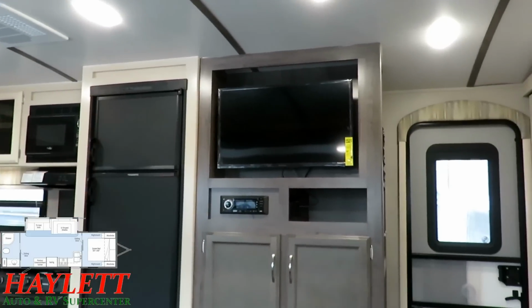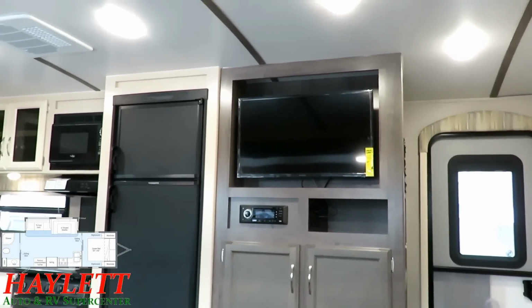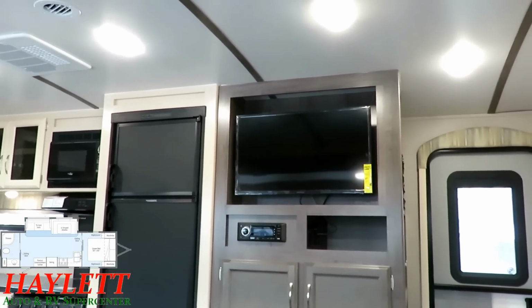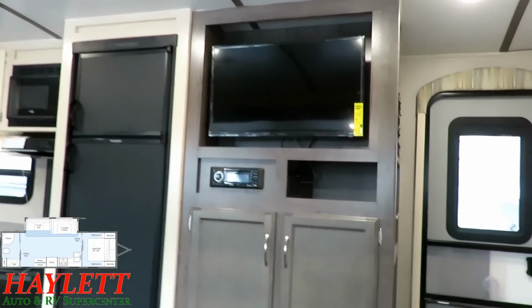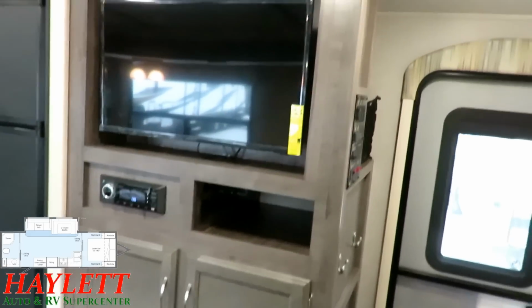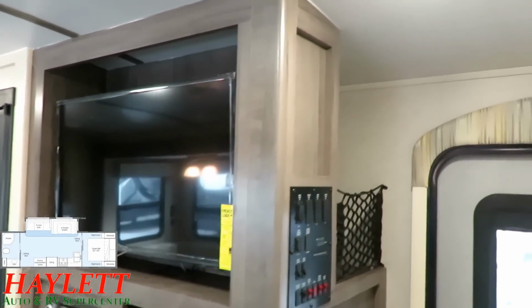And this arrangement right here, having the entertainment center directly across from your primary sofa seating area, I really feel is why this floor plan seems to really be putting a hurt on traditional rear living rooms with those chairs in the back. The traditional two chairs in the back and then a super slide rear living room is really waning badly in popularity right now. And that is quite deep, by the way.